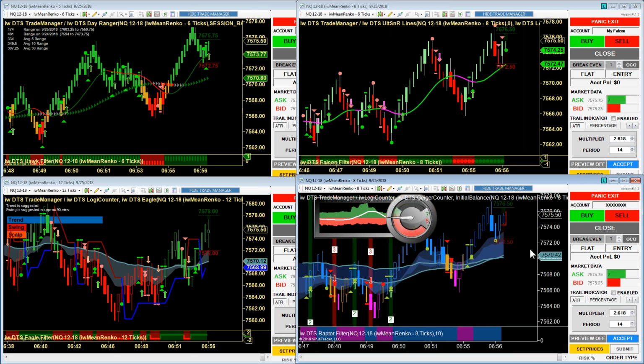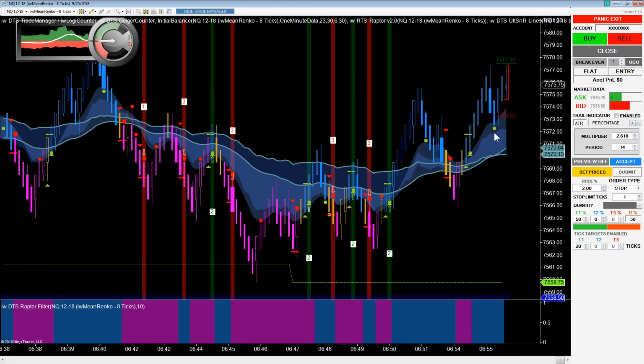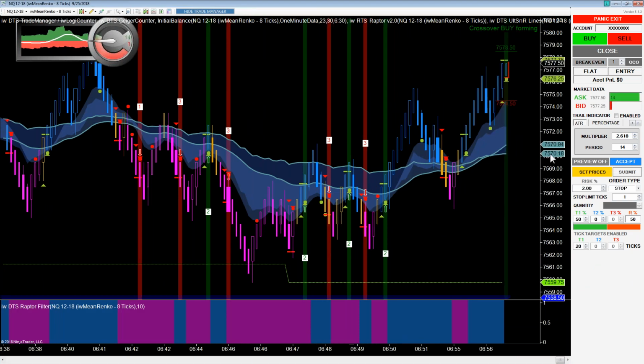Oh, here comes the buy signal. So we're going to get comparable signals. The cloud crossover occurs when your clouds change direction. There we go. There's the signal. I'll set up.